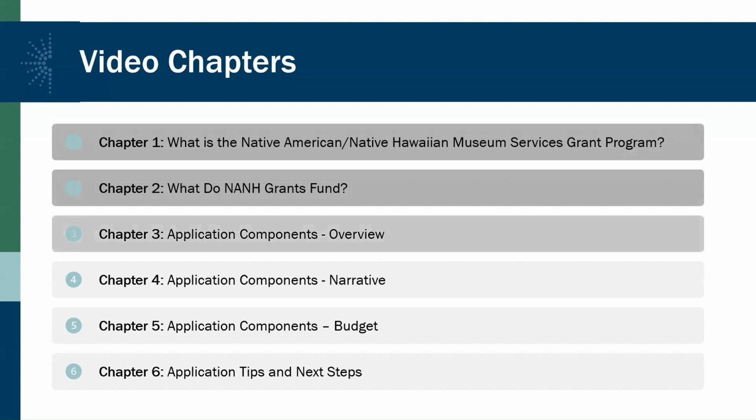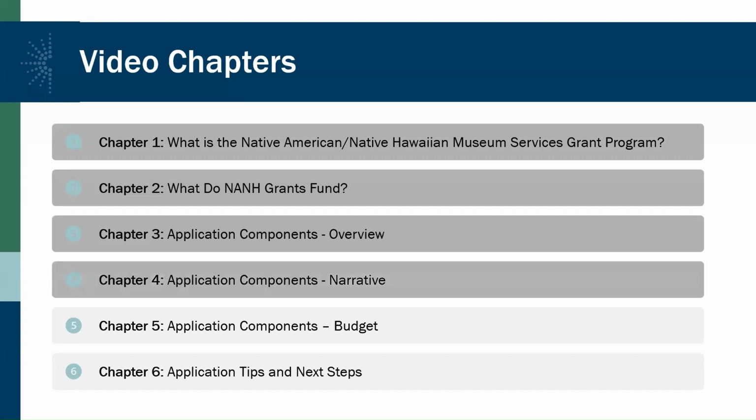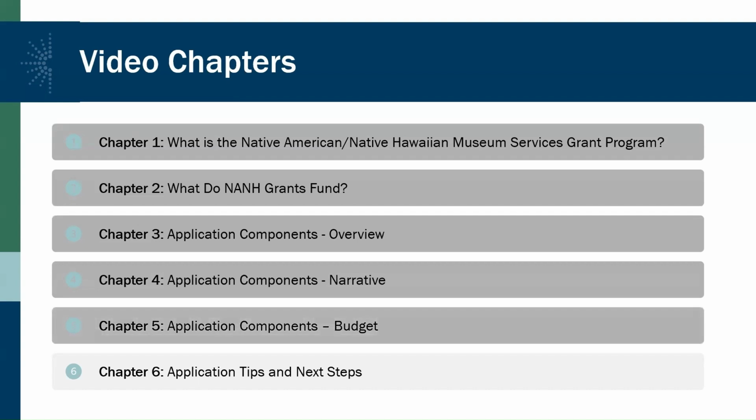Application components. This section describes the types of documents that are needed to create an NANH grant application. Application components narrative provides guidance on composing the narrative part of the application. Application components budget. This section provides details on the information to include in your project budget. Application tips and next steps. The concluding section provides a few tips and next steps.